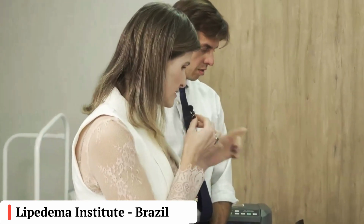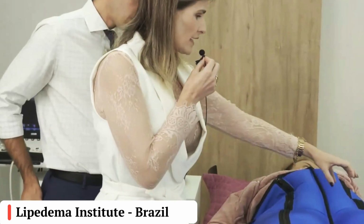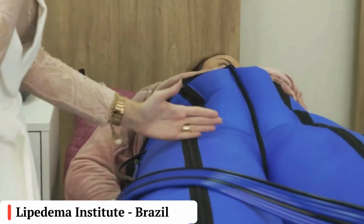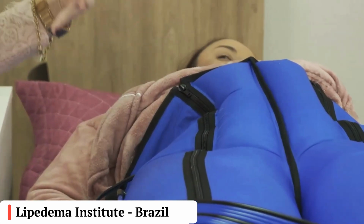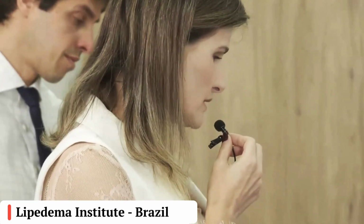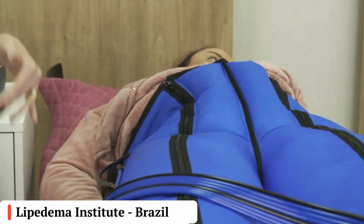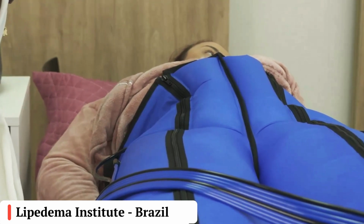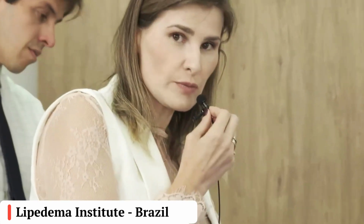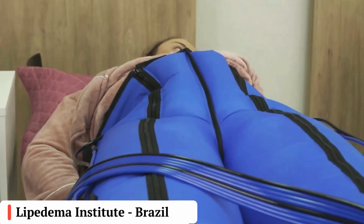And here, okay, saying this, in lipedema, we do have our vessels and our lymph nodes here. So we can use the boots or the pants. I do like the pants most because we all do the drainage on the tummy, on the buttocks, in the pelvis. So I think it's more effective to do the drainage on this part here. But we can use the boots or the pants. That's okay in lipedema.